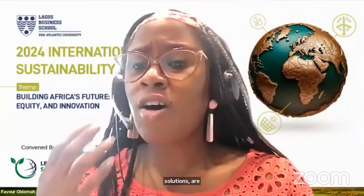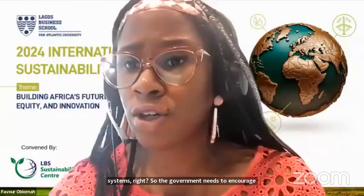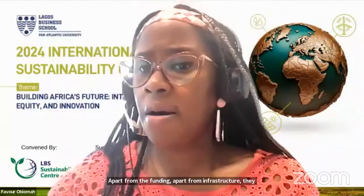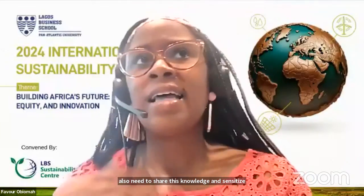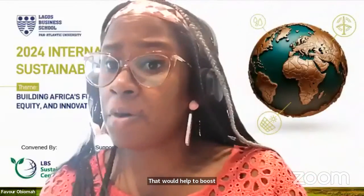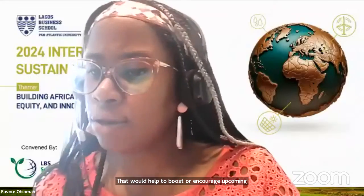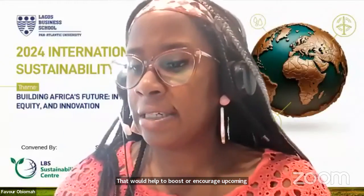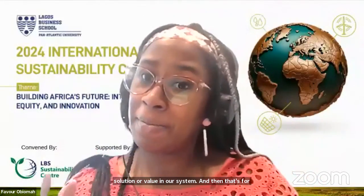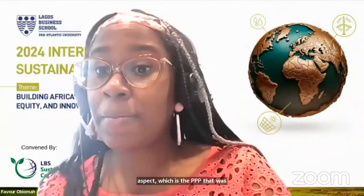So the government needs to encourage, apart from the funding, apart from infrastructure, they also need to share this knowledge and sensitize the masses on that, because that would help to boost or encourage upcoming individuals that want to add solution or create value in our system. And then that's for the government. Yeah, I'm moving then to the second aspect, which is the PPP that was mentioned, the public-private partnership.